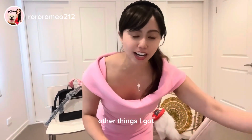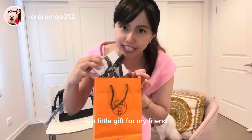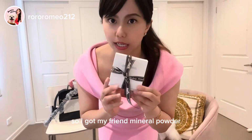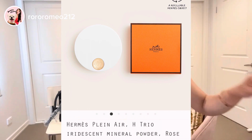Other things I got is a little gift for my friends. Got my friend mineral powder. So I'm not gonna open this one, because it's a gift. So I will leave it here.